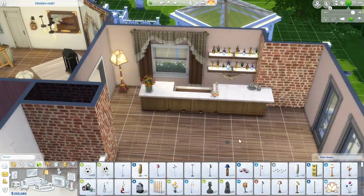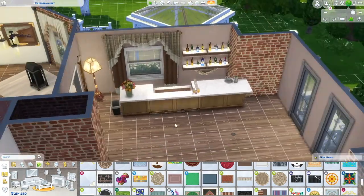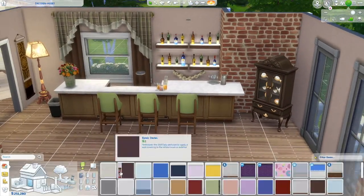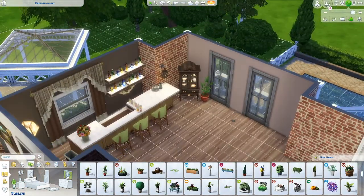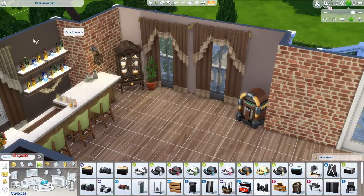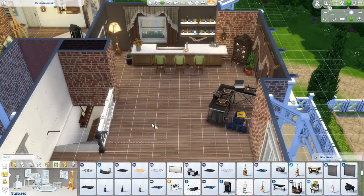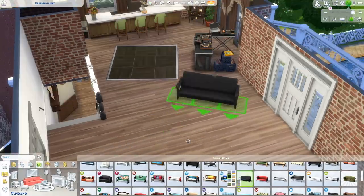And again, I struggled to find items to put in the corners and such. And I mentioned my go-to is bookshelves and chairs, but also plants and lamps are really nice to use. And I also put this DJ booth, I think it's called, right here. Not that one. I will find it soon. Not that one either. There you go.